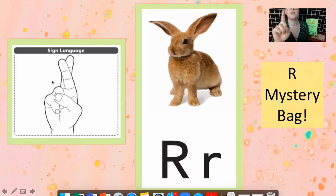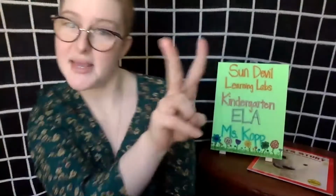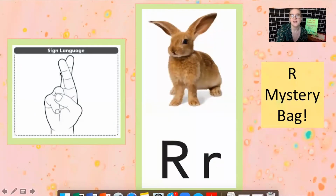So your pointer finger is crossed in front. So it looks like this. So let me go back to my full picture here. So go like you're holding up a 2, or peace, guys. Holding up your peace sign, and then you twist your fingers so your pointer finger, the finger on the end, comes in front of your middle finger. See, my middle finger is wiggling around back here. My pointer finger is in front. So that's how you say the letter R in sign language. So that's pretty cool, right? We're learning a second language basically while we're learning our alphabet. So the letter R in sign language.